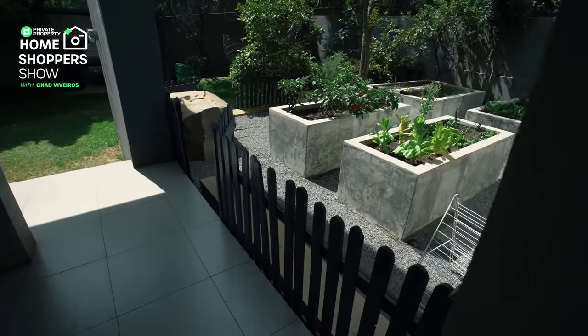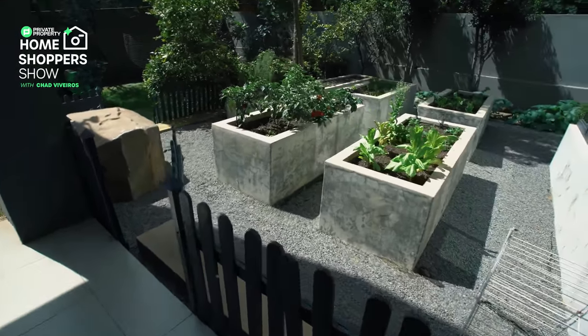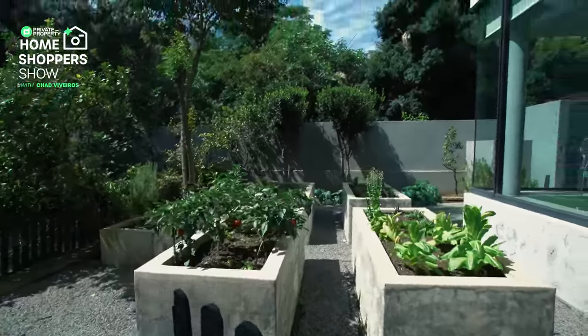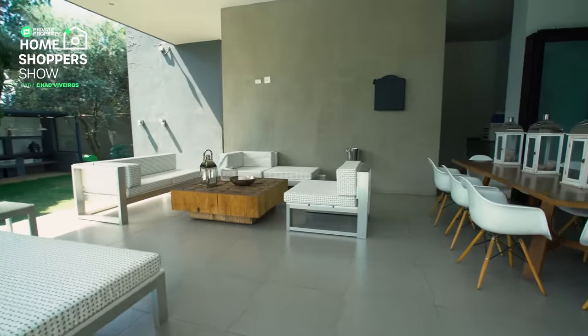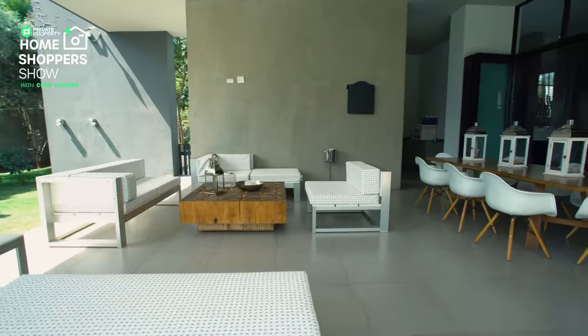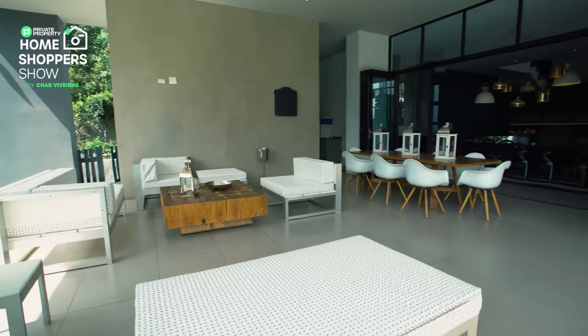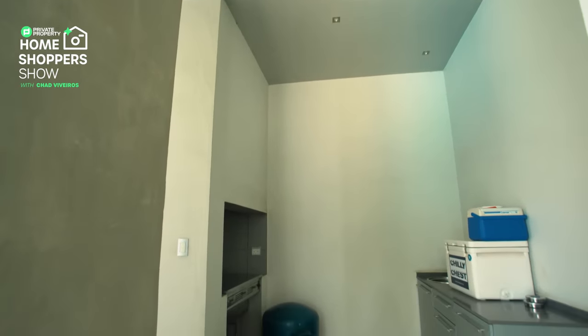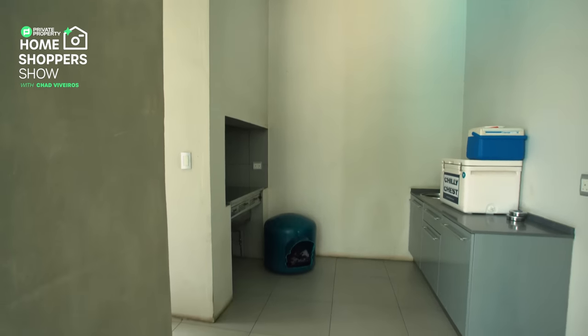Walking outside, you're greeted by an absolutely stunning garden area. You've got an undercover area with not only a place to have a formal dinner or a place to sit down and relax, but also your very own outdoor prep area with a built-in gas braai, some space for a sink, as well as under-counter storage.